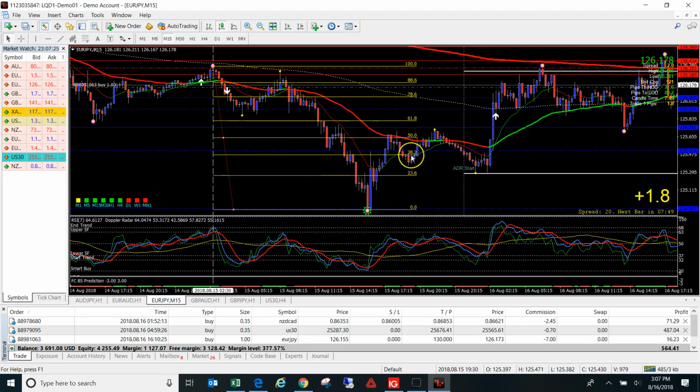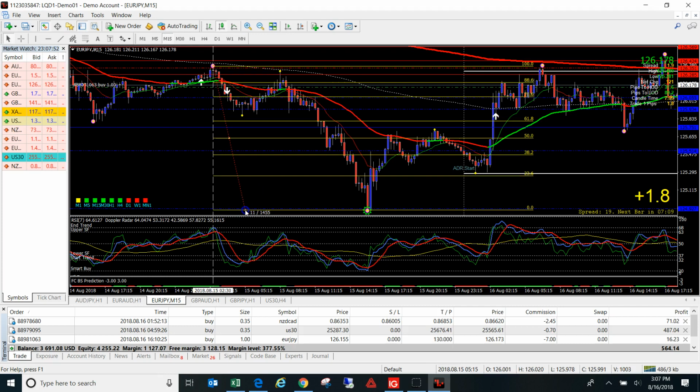A lot of people like to use the 38.2 as TP1. So let's just say you were in for a buy. You would go from the swing high to the swing low to determine your bullish targets. So let me just spread it out a little bit. The 38.2, a lot of people use that for TP1.